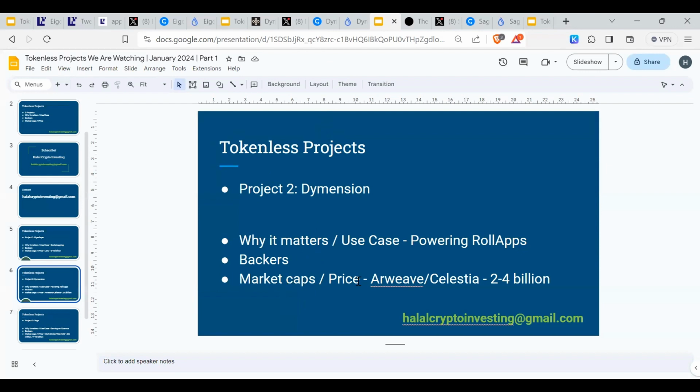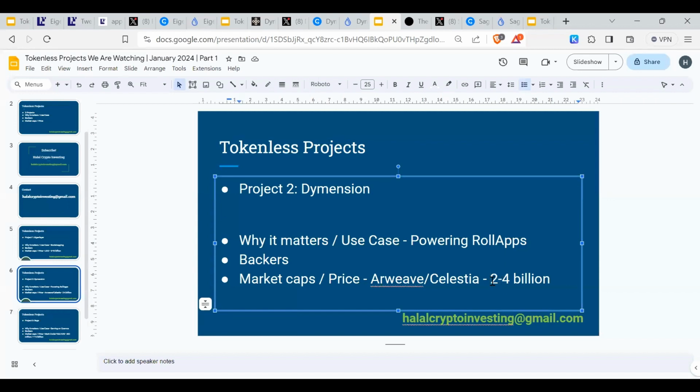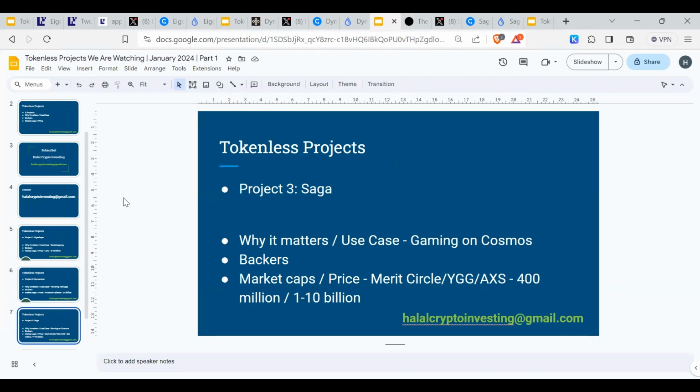And so in terms of market caps and price, Arweave and Celestia. So Celestia currently around 1 billion. So 2 billion to 4 billion is where this can easily get to. So that's where the second project. The third project that I'm bullish on is Saga.